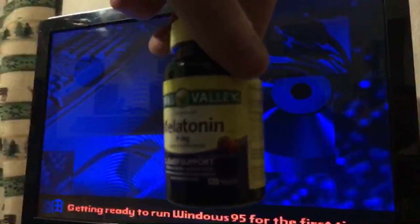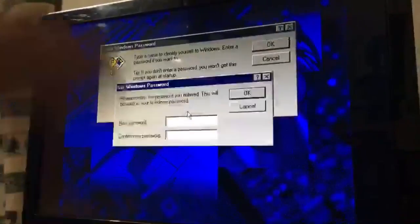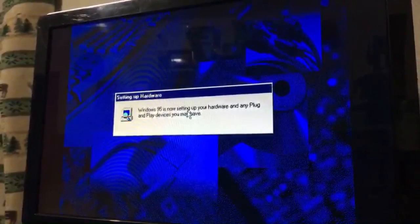Well, if there's anybody in the audience still watching, all 7 of you, I'm probably gonna be downing these like it's candy after this is done. Oh, we got a mouse cursor. We got video. It's a video display. Oh no, it's type a name to identify yourself to Windows. Well, I'm going to type in username as my name. My name is Slim Shady.